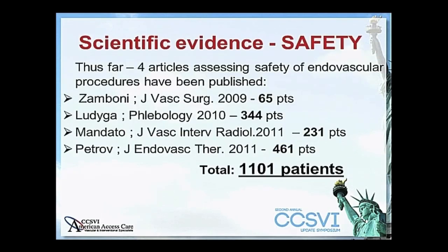At the moment, we have 4 papers published. In total, as you can see, it's over 1,100 patients described in those papers, and in total there were no major complications, no deaths, no fatalities.